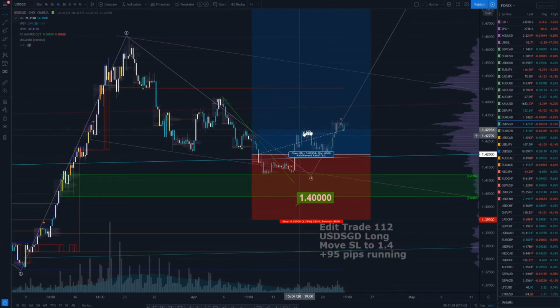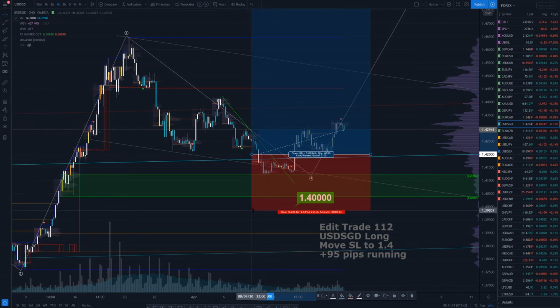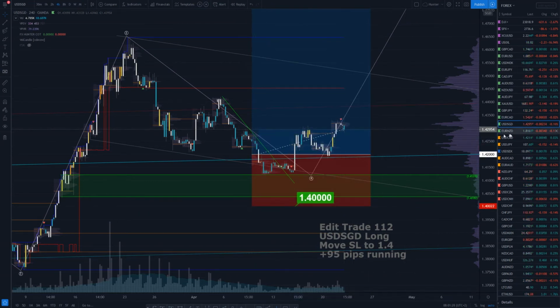After this break, price retraced and now it's moving up, so I will be reducing our stop loss to the 1.4, which is here, right? So I'm expecting the price to continue up.